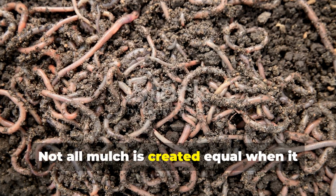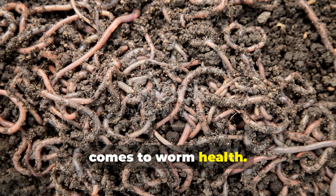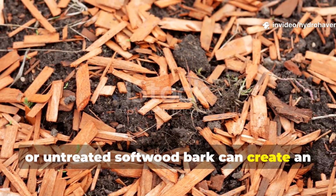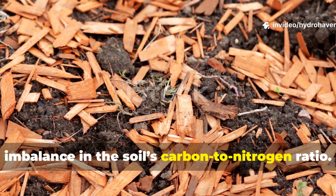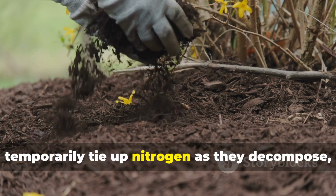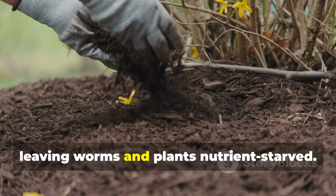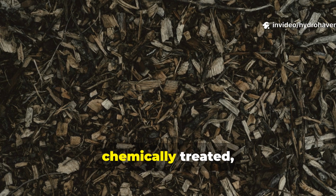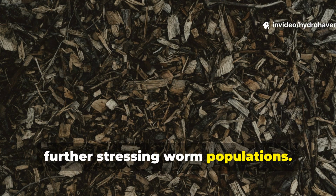Not all mulch is created equal when it comes to worm health. Materials like fresh wood chips, sawdust, or untreated softwood bark can create an imbalance in the soil's carbon-to-nitrogen ratio. Fresh wood chips, for example, temporarily tie up nitrogen as they decompose, leaving worms and plants nutrient-starved. Certain mulch types may also be acidic or chemically treated, further stressing worm populations.